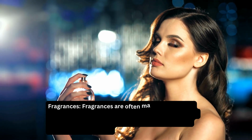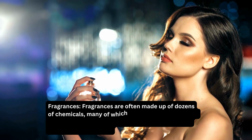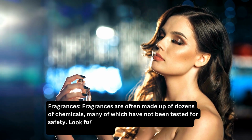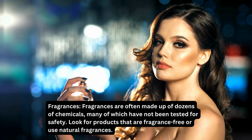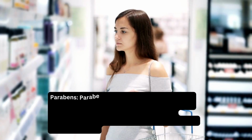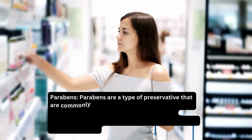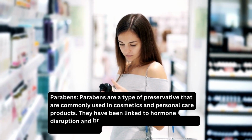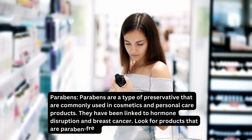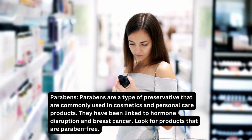Fragrances. Fragrances are often made up of dozens of chemicals, many of which have not been tested for safety. Look for products that are fragrance-free or use natural fragrances. Parabens. Parabens are a type of preservative that are commonly used in cosmetics and personal care products. They have been linked to hormone disruption and breast cancer. Look for products that are paraben-free.